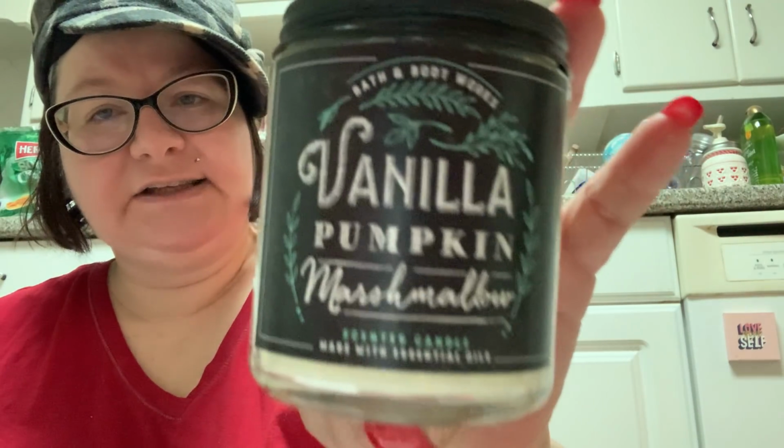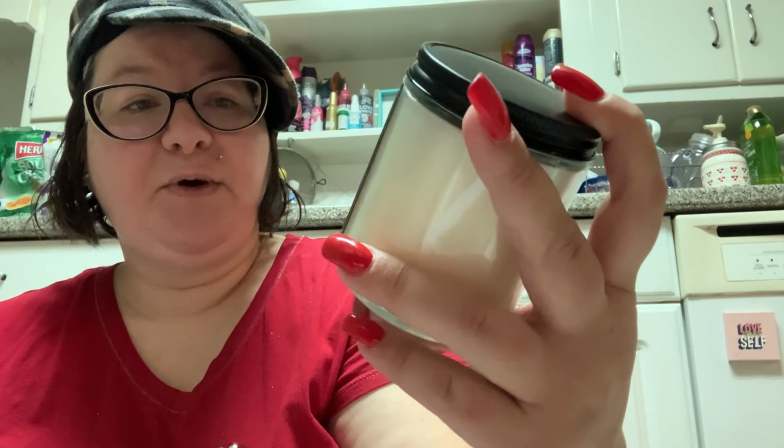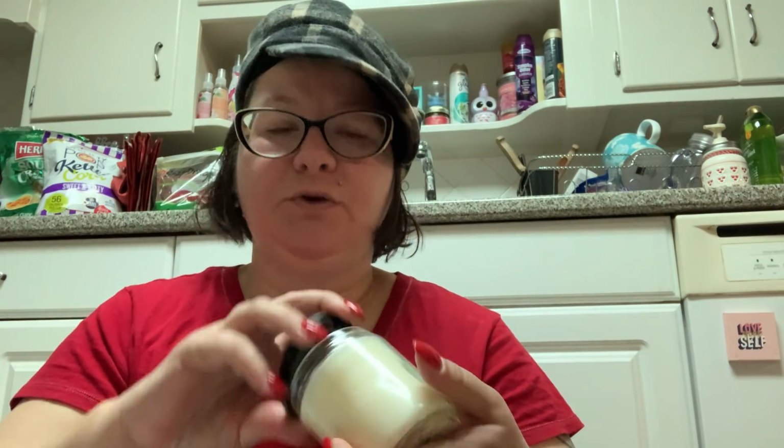So, then I got this one, which is just one of my all-time favorite scents, and I figured why not get it in a 1 wick. And you know, I could burn now. Well, I don't know if I want to burn my backup 3 wicks. Eventually I'm going to have to, but this is one of my favorite scents of all time from Bath and Body Works in candle form. Vanilla Pumpkin Marshmallow. It's a classic. If you have not tried it, you need to.